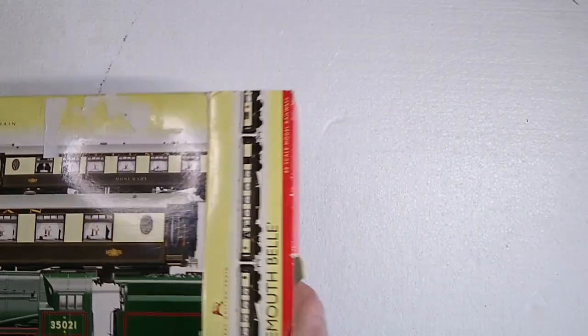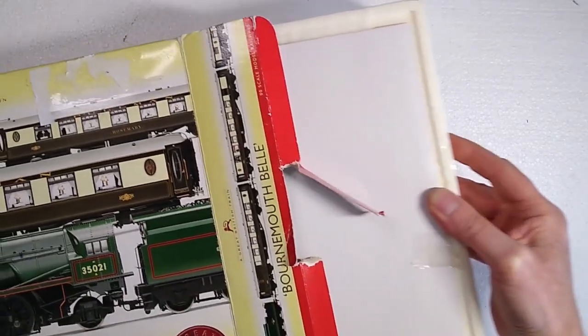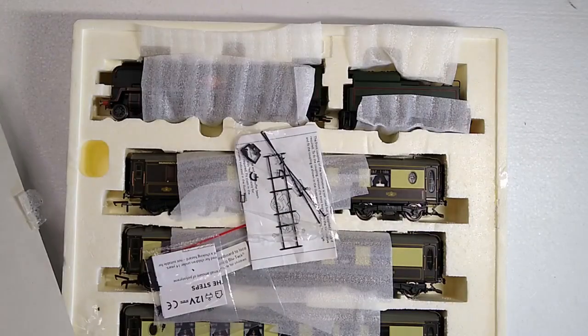Opened it up, hadn't I? So a bit tatty on the box front, but that's not surprising, considering it's been moved around the house, probably been moved from house to house, I'm not sure. Let's have a look. Okay. I'll put the box down over here and see what's on here.